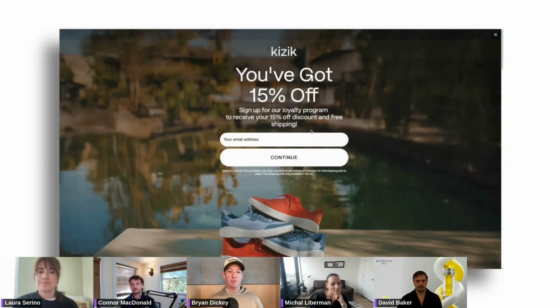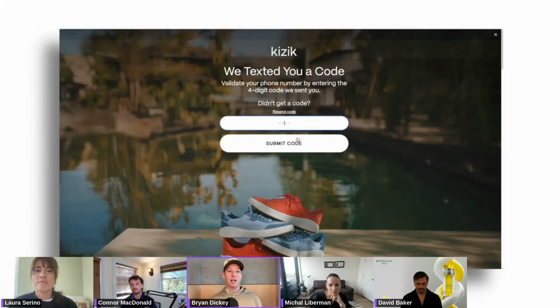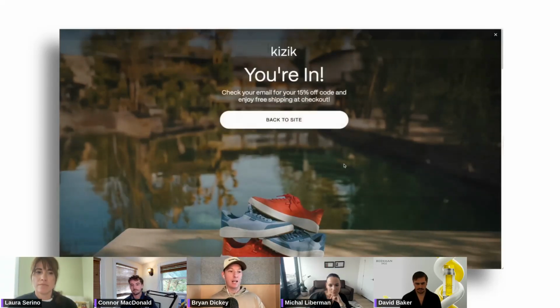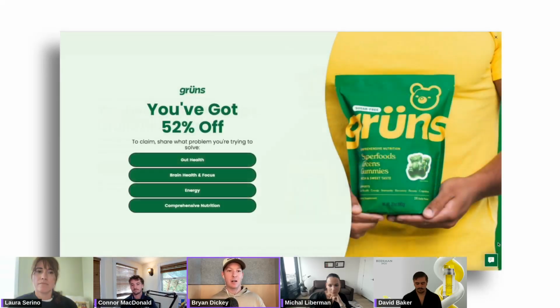I think if you start to click around on some of the most known brands in the space, you'll find that they're using a full screen pop-up. We found that it converts really well, captures their attention, and allows you to use different types of imagery to convey brand messaging and general feel. And it really feels like an extension of the site when you're using a full screen pop-up versus a small little modal.